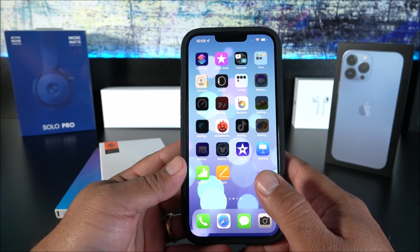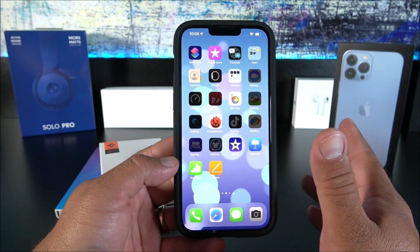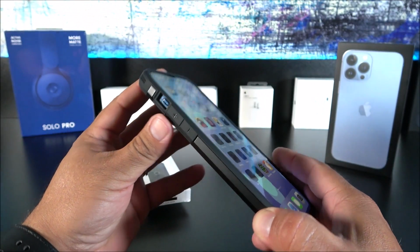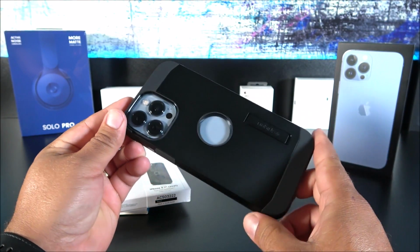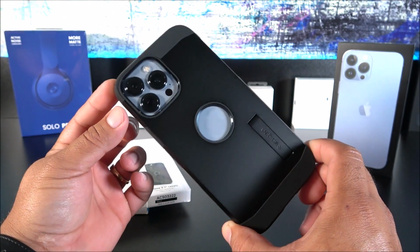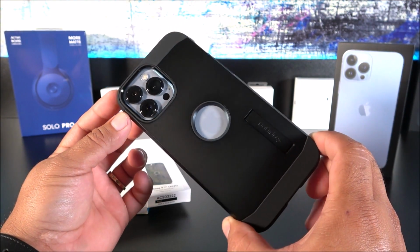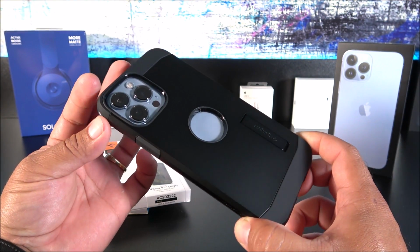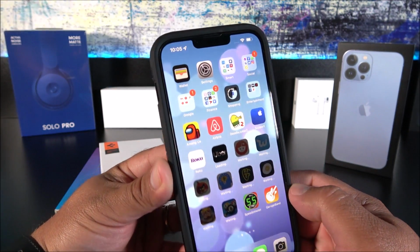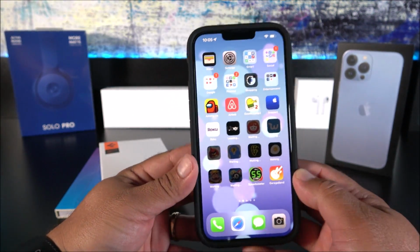So with this being said, I think that now we have completed here the unboxing and the first impressions of the iPhone 13 Pro Max. So far, guys, I gotta say that it looks quite promising based on the test that I did at the Apple Store itself. I love this case. Let me know what you guys think of it down below. It's super affordable and it looks very cool and protective as well. I just added my screen protector also. Again, all this has been provided down below.